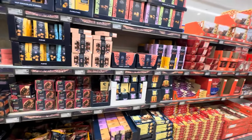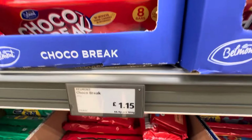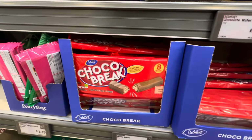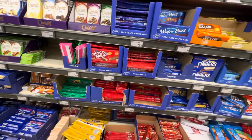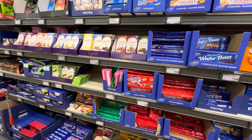Christmas stuff are already in. I'm not getting this at the moment, guys. The Kit Kat dupe. I have been getting it for the kids' pack lunch, but I think they've gone off with it. So we will leave it for a few weeks and then come back and buy again.